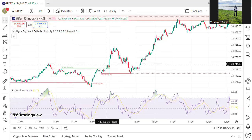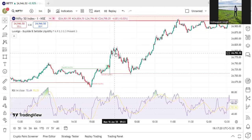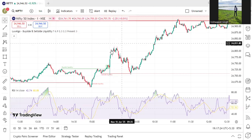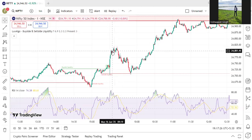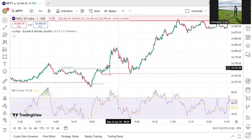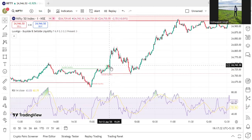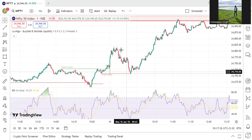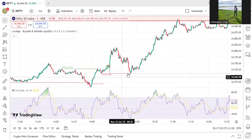Sorry, I'm talking something wrong. I'm coming back again. It opened here. It went up. As after 2-3 minutes candles, everybody was thinking, okay, let's buy here with a small stop loss of 50 points. But what happened is it hit all the stop losses. People exactly from today's low, it reversed, right? So even you can see exactly from today's low.